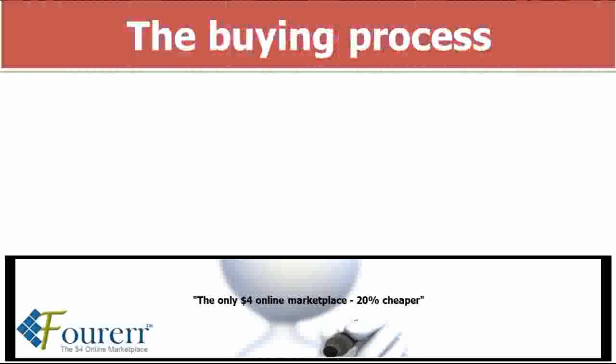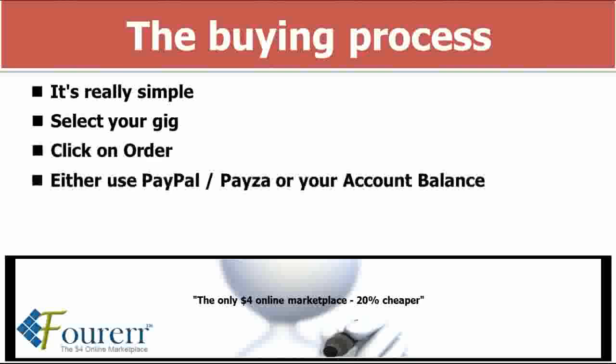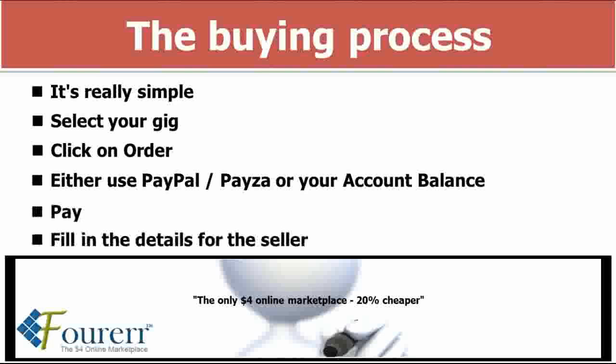Okay, the buying process on Fiverr, we have kept this deliberately very simple. You select your gig. Once you're happy with the gig, you click on order, you use your PayPal account or your Payza account or even your account balance on Fiverr. You pay for it, you fill in the details for the seller. Sometimes the seller needs additional information from you, and you submit. That's all there is to it. Very simple.